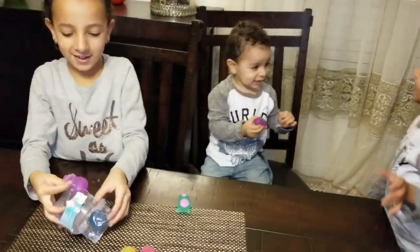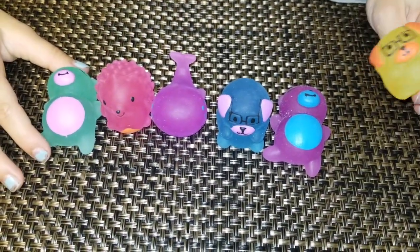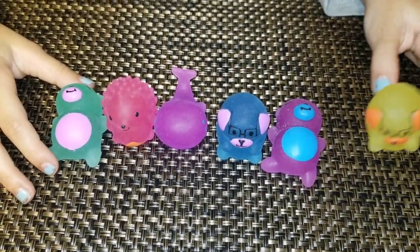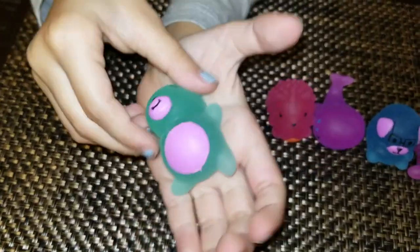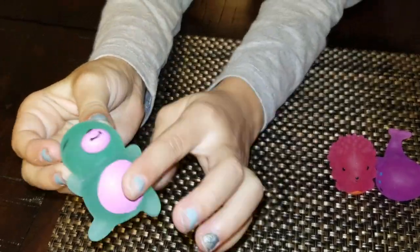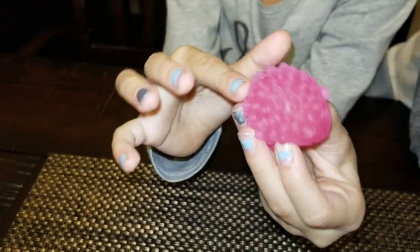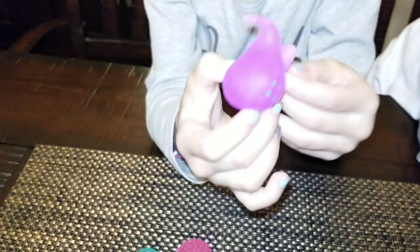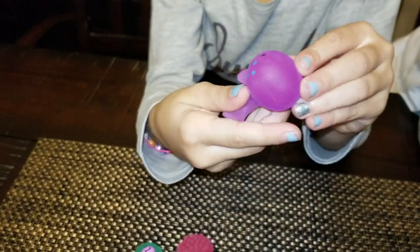Hey, guys. Hello. These are how all of the animal Jiggly Doos look like. This is the little teddy bear that's minty blue and purple. This is the pink and orange hedgehog. And it feels like a real hedgehog, right? And this is the purple whale with blue polka dots.